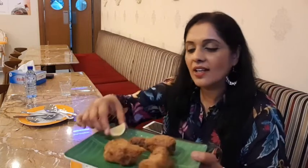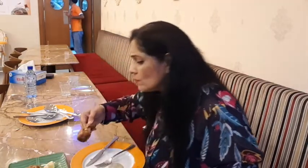And this is chicken farcha, fried chicken. Put a little lemon on it. And this is a speciality among Parsis. It's so soft on the inside, cooked well. It's got a lovely blend of the spices in it. Not too spicy, not too bland, just the right balance of spices.